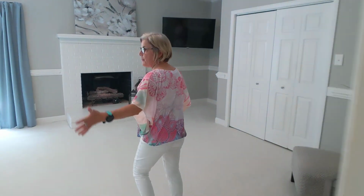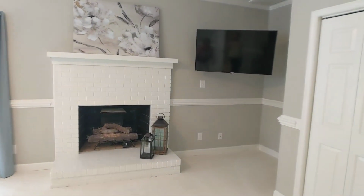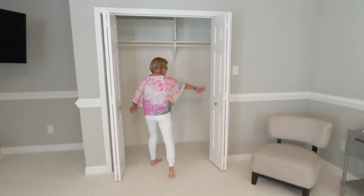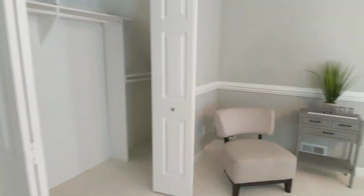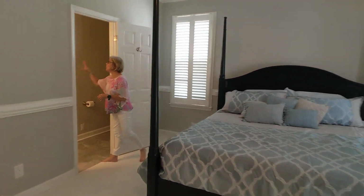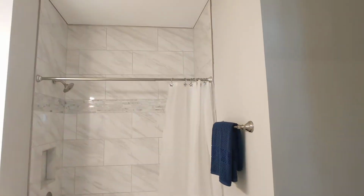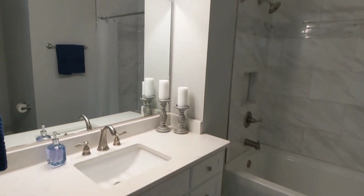So here's the expansive master bedroom with the closet. The TV remains. You've got all this space all the way down here. They actually had a little doggy that they put the crate back in there so he could sleep. So this is a king size bed. And then you have the tub and the tile all the way up. Just quartz countertops. The roof is 2020, it's brand new.